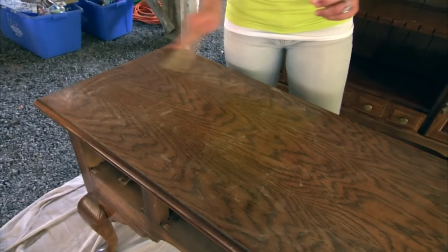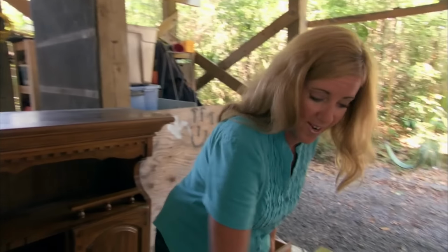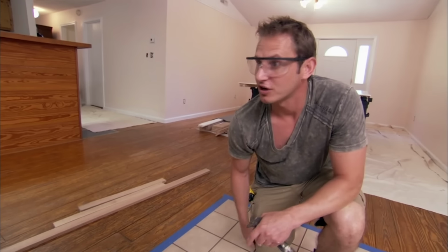I'm just using this light sandpaper so the primer sticks better to the surface. It's amazing how the house is looking bigger already, though. Oh, it does. It looks brighter. Great. Yeah, I was surprised. We'll create a cool pattern. We'll even it out in the space. Man, that's a good idea. The wood is gonna look great.